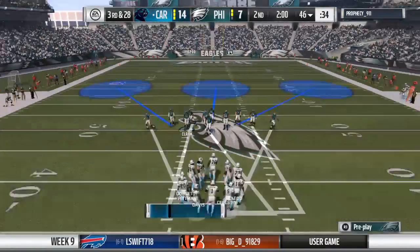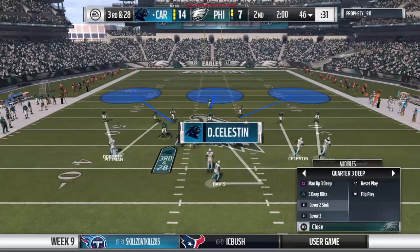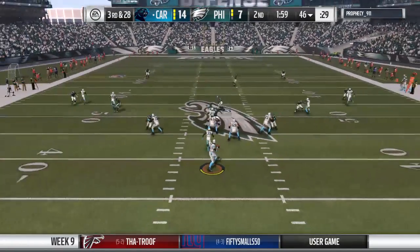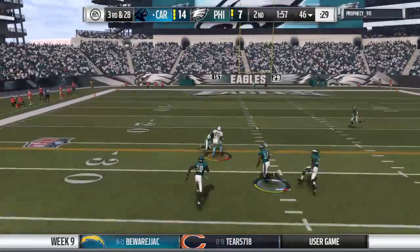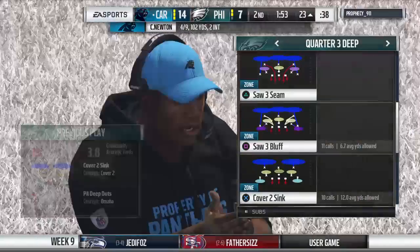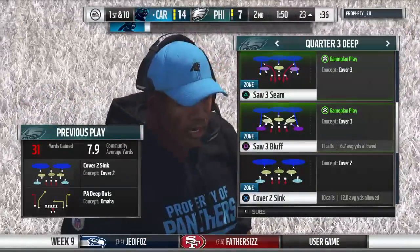And the defense will try and pin their ears back and get pressure again here after the sack. It's third down. Off play action. Newton looking for his running back, and he's got it. And he goes down, but not before getting this inside the 25.